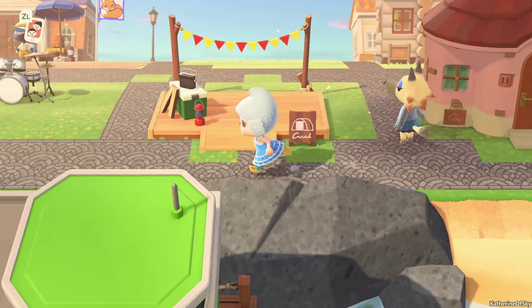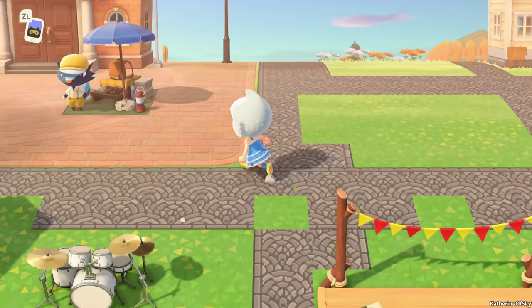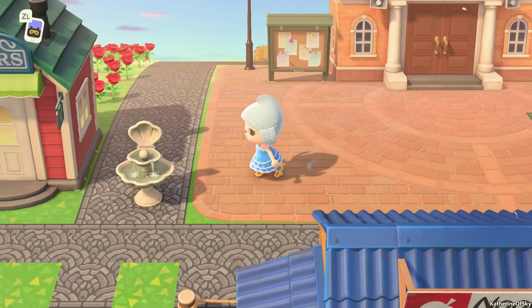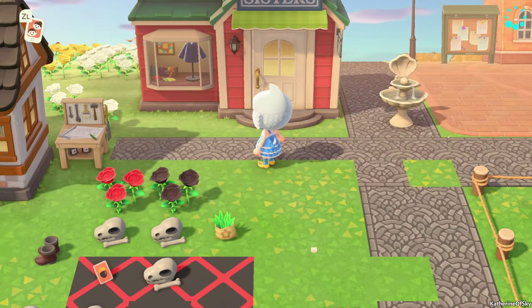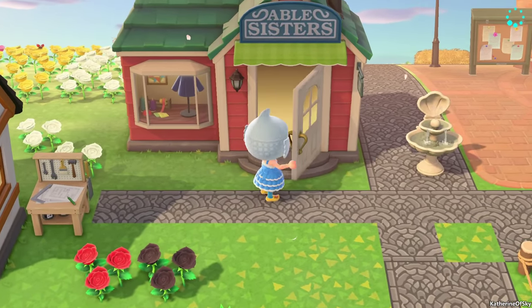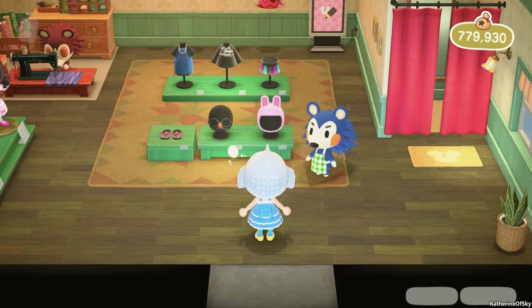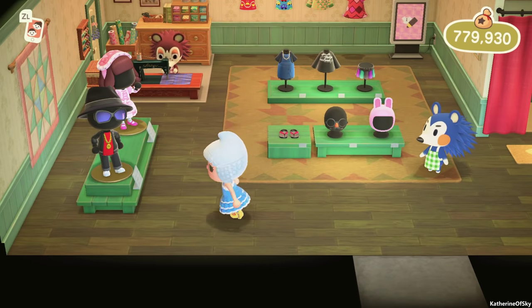I'm kind of like spending a lot of time on Eon Moon's island because my island is an absolute mess, and we'll get to see that in a second. But I do want to see what the Able Sisters have for us today in terms of shopping. This could be kind of fun and see. Hello, Able Sisters. Hello. Oh my god, we have a bunny hat. What do we got? Do we have enough space? We have enough space. If we have enough money, we have enough.